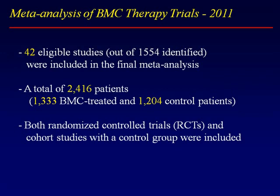As you know, there are two types of clinical trials that we can do. One is a randomized controlled trial in which the patients are randomized into two groups, or we can do a cohort study where there is a control group, but there is no true randomization. And it can be argued that the cohort studies are not as rigorous or do not generate as good data, but we included both types of studies for the purpose of analysis.